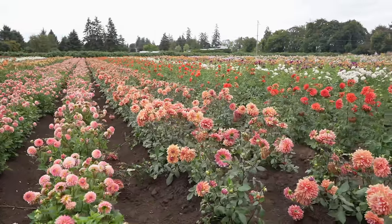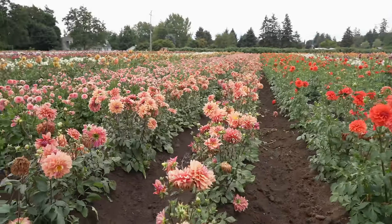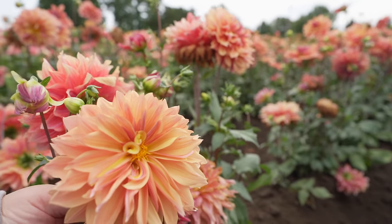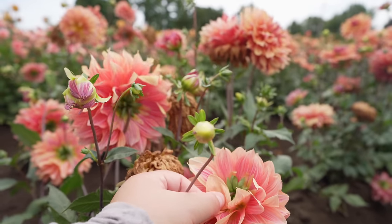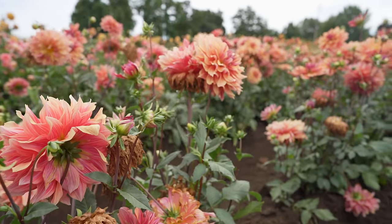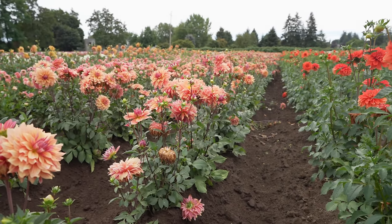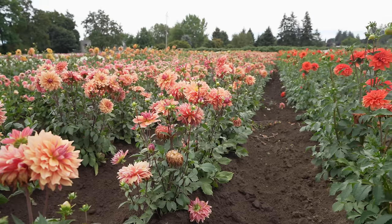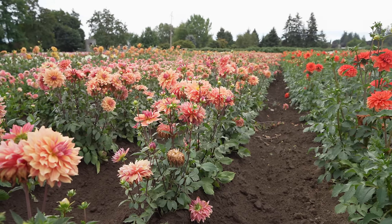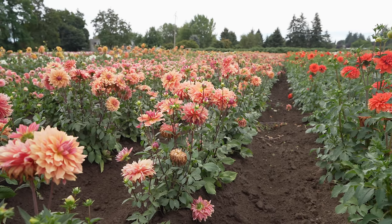And look at this one, Andy's Legacy. Let's see if I can get a closer look. Look at this. Isn't that so pretty? And look at the back. The back of it's gorgeous, the front of it's gorgeous. It looks like it's a smaller variety too. So just keep this one in mind for next year if you're looking for one that has pretty big blooms, doesn't get too tall, and has this beautiful sunset kind of hue to them.